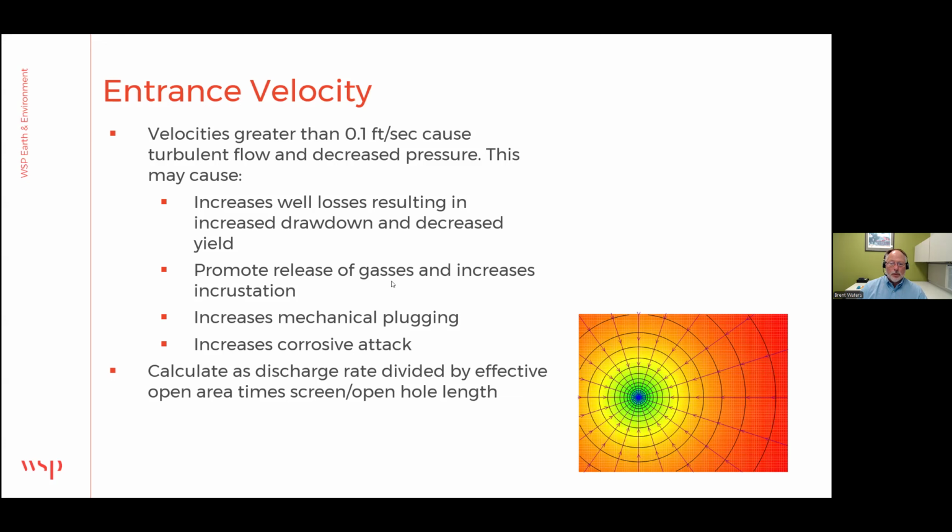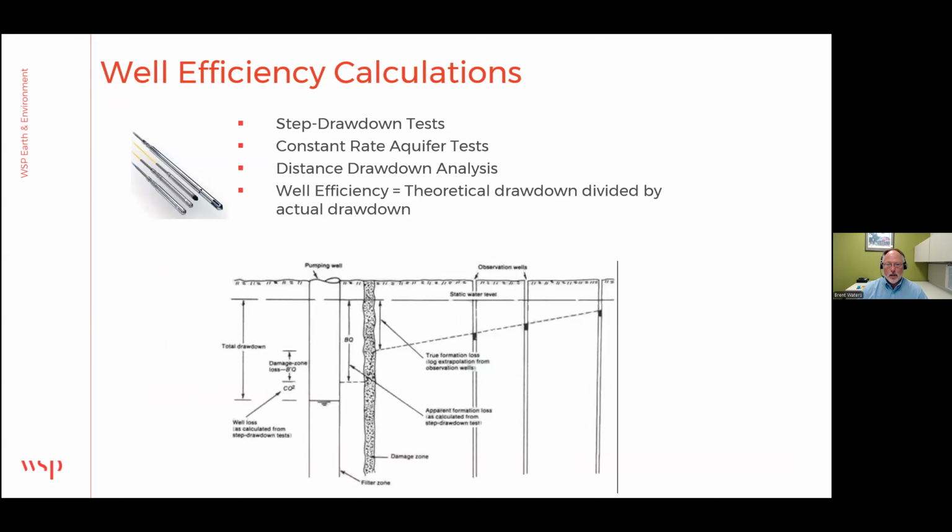The turbulent flow will promote release of gases, which could cause precipitation of minerals, including calcium carbonate and hematite, etc., and increases mechanical plugging and corrosive attack. So designing your gravel pack well is very important. Well efficiency is very important, and can be estimated from step drawdown tests or constant rate tests, or distance drawdown analysis.